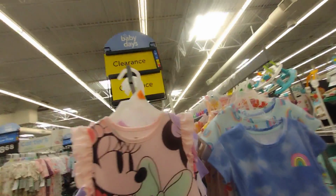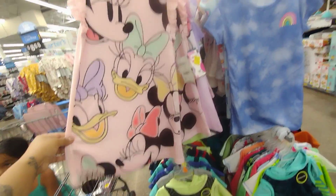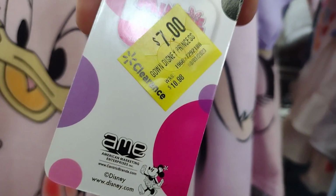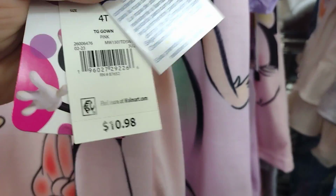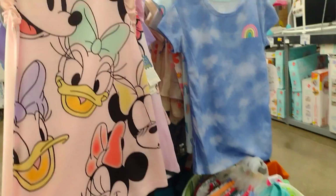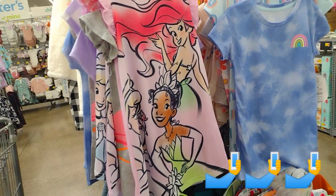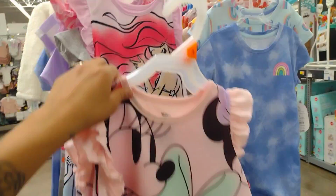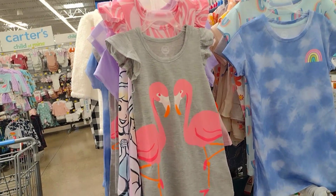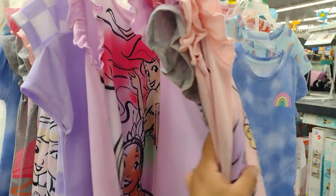But in this section here, they have these little nightgowns for kids, and they're so freaking cute. So cute, you guys. Let me zoom you guys in. So these were $10.98 down to $7. So they're not going to be good clearance, guys. But remember to check different locations. Don't just go to one. They have this one here. They have the Ariel. Super cute. They have two sets. We're going to be scanning a lot of these.